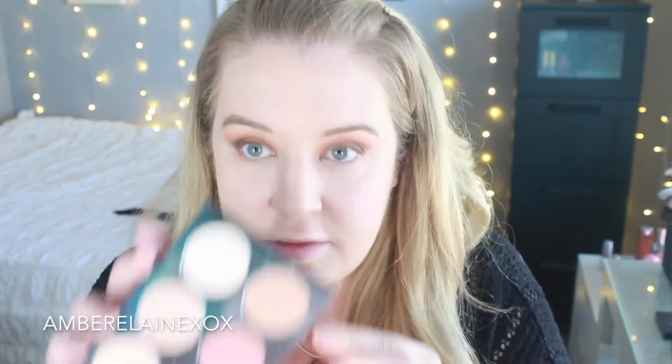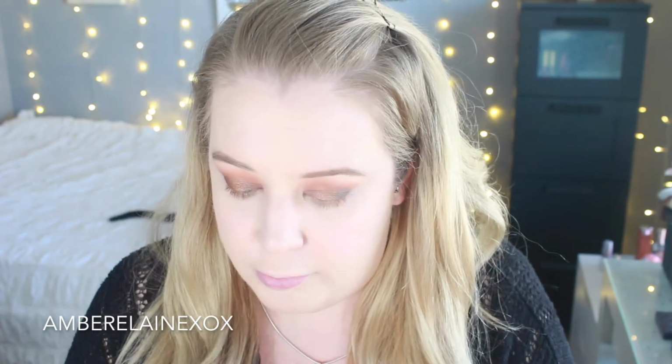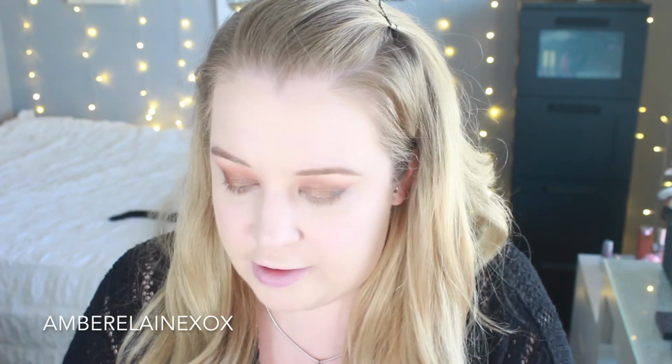Let's see here. I'm gonna use the Pirates of the Caribbean palette. I've only ever swatched this, and I talked about this in my face palette stash haul thing. I'm going to use this color right here. It is called Lost Soul, and it looks really light, but it builds up really nicely from the swatch that I did. I'm going to try that as a bronzer because I'm real pale right now. And we'll see how that goes. What I'm using is my e.l.f. Kabuki brush. I love this brush. It works really, really well.